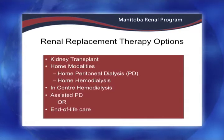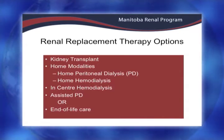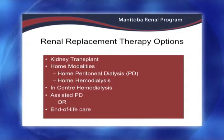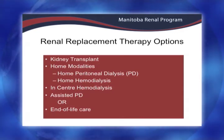And now there's another program called assisted peritoneal dialysis, where people prefer to do the peritoneal dialysis at home, but they need the support. So in the city, we have home care aides that come out to do the hookup for these patients.